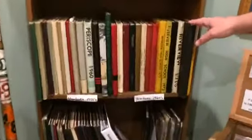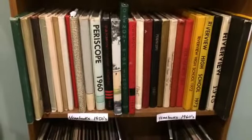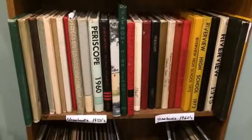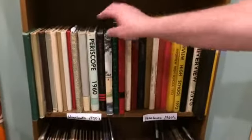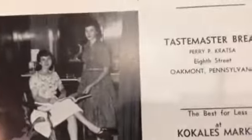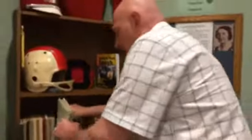We're very proud of this collection. This is our yearbook collection. We have a copy of every yearbook from Oakmont, from the first one in 1917 up through the last one in 1971. And these are a great resource, not only when you're researching Oakmont people, but also if you're researching Oakmont businesses, because a lot of the businesses purchased ads in the back. So as a result, we can see businesses that were here in Oakmont that are no longer here. And this is a great way to research some of the old companies and businesses that were located here in Oakmont. So this is a real nice collection, a lot of good information.